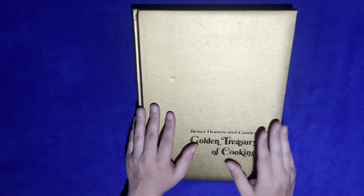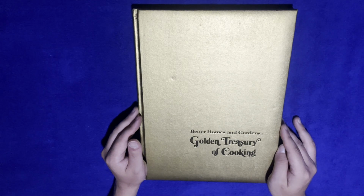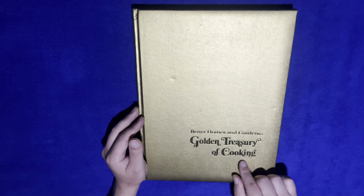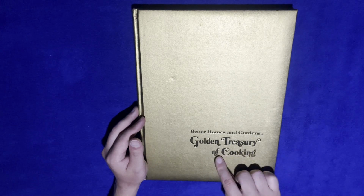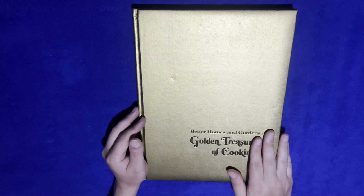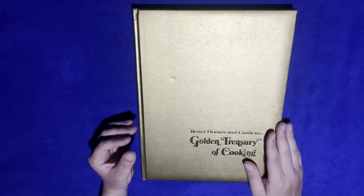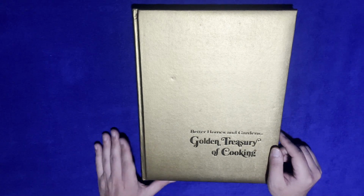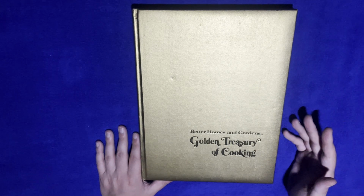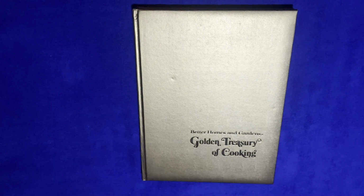But for tonight, we're going to be taking a look at a cookbook, in this case the Better Homes and Gardens Golden Treasury of Cooking. This book was printed in 1973 and has somehow wound up in my possession. I can't exactly remember how this happened, but it has.